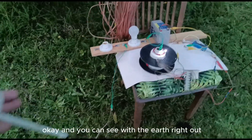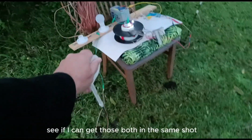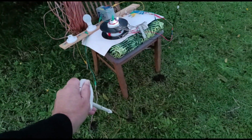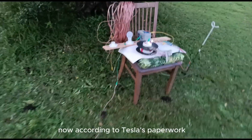Okay, and you can see with the earth rod out, and we're traveling over like a, I don't know, 10 meter line. I don't think it's anything more than that, even just touching the ground there. See if I can get those both in the same shot so you can watch when it touches the ground. We have earth, and the circuit wants to run through the earth. Now, according to Tesla's paperwork, you can go all the way around the world doing this.